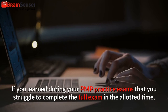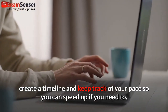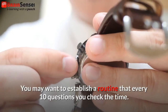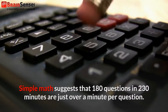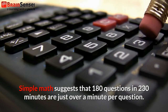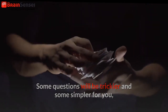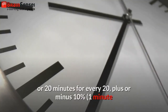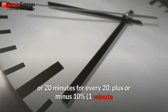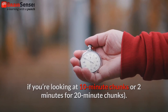Don't rush. If you learned during your PMP practice exams that you struggle to complete the full exam in the allotted time, create a timeline and keep track of your pace so you can speed up if you need to. You may want to establish a routine that every 10 questions you check the time. Simple math suggests that 180 questions in 230 minutes is just over a minute per question. Some questions will be trickier and some simpler for you, so try to budget in chunks, such as 10 minutes for every 10 questions, or 20 minutes for every 20, plus or minus 10%. That's 1 minute if you're looking at 10-minute chunks, or 2 minutes for 20-minute chunks.